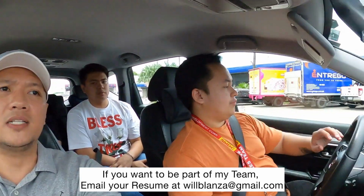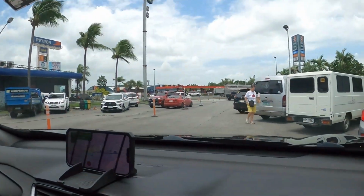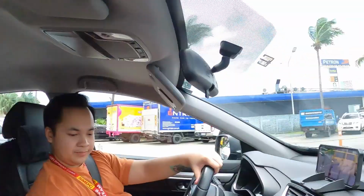So right now, nasa SLEX tayo. At the back naman, nandun yung mga ibang member ng group, other managers. So it's like mga 1 hour to 1.5 drive from here sa Petron SLEX. So ano guys, tara na? Tara. Let's go!